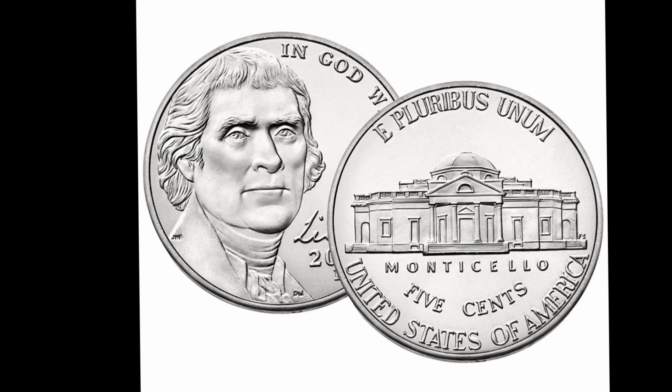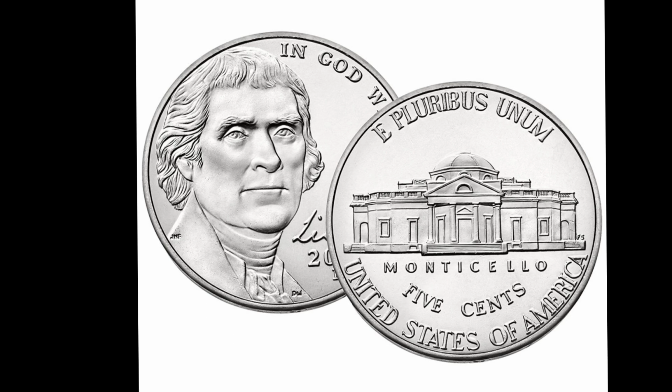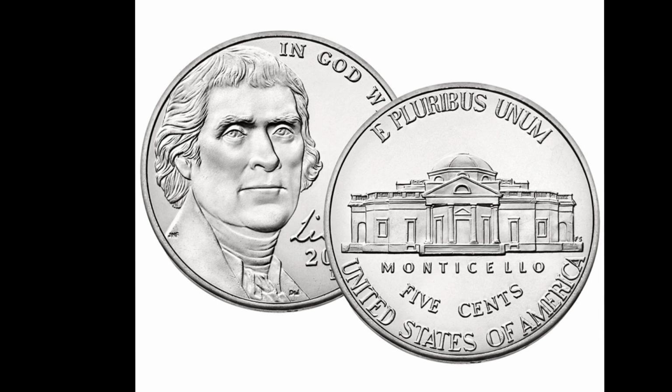The hunt for the rare 2009 Jefferson Nickels with the distinctive error became an obsession for collectors all over the world. As word spread about these mysterious and valuable coins, more and more people began to search their spare change in hopes of finding one of these rare treasures.